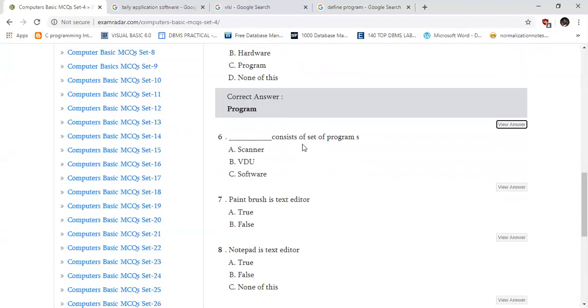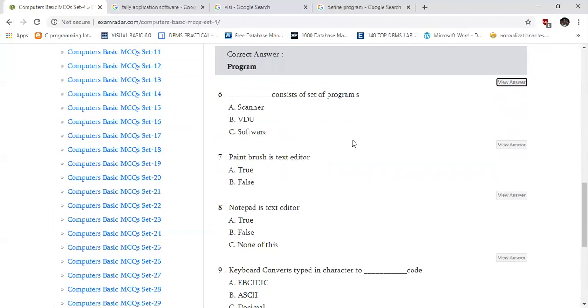All right, still on you. Number six, dash consists of a set of programs. Miss B? B? All right, mm-hmm. You have to research what is VDU. Mrs. Lewa, visual display unit. A computer monitor is an computer. All right, so it is talking about a computer monitor. So you're still going to keep that answer?